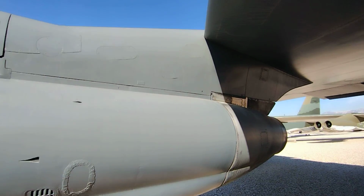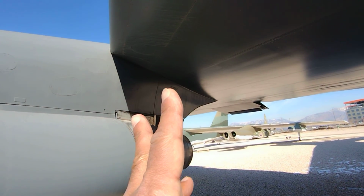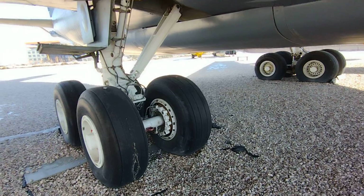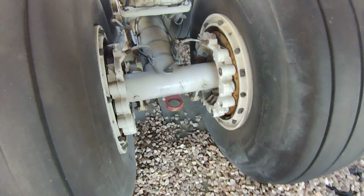This is how the engine is suspended. Look, the engine is suspended way in the back. Everything is in the front. And it has air brakes.